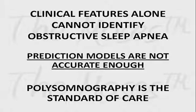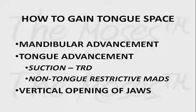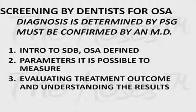And we said the clinical features alone can't identify it. The more room created for the tongue, the less likely it is to collapse. How do we gain tongue space? Mandibular advancement, tongue advancement. We talked about suction of the tongue retaining device, and we talked about non-tongue restrictive MADs, and we have vertical opening of the jaws. Screening by dentists for obstructive sleep apnea. Diagnosis is determined by a PSG, must be confirmed by an MD. And so, what are the parameters?